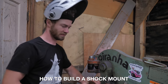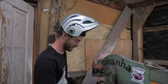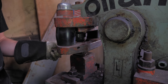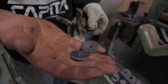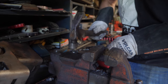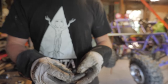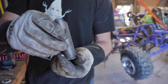All right, first step of the process. Make some washers, because I don't have any washers that are the right size and heavy duty enough. So, take the largest punch here in the Piranha. We've got the start of two nice heavy duty washers. Now we have a couple of nice heavy duty 1/8 inch thick washers that are the right size for the bolt and the right size for a piece of 1 inch tubing to weld to.